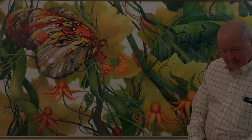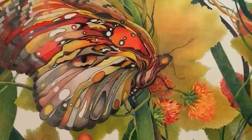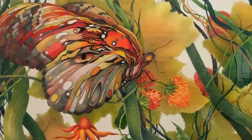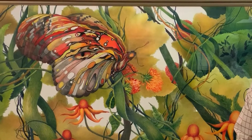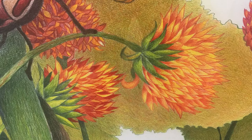It was kind of a special one to me. It's based on realism, but it's kind of a fantasy thing, surreal, if you will. It has all the design elements. It has the bright colors. It has the mixes of colors. It's a BFK Reeves paper, which is very receptive to subtle tints of color change.